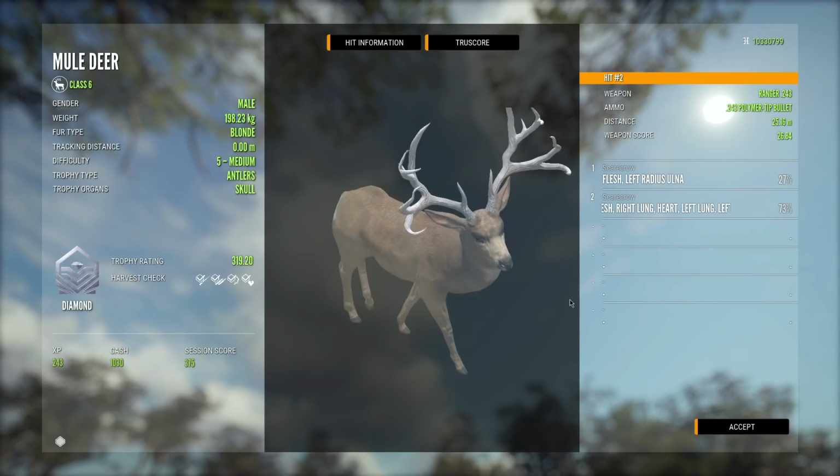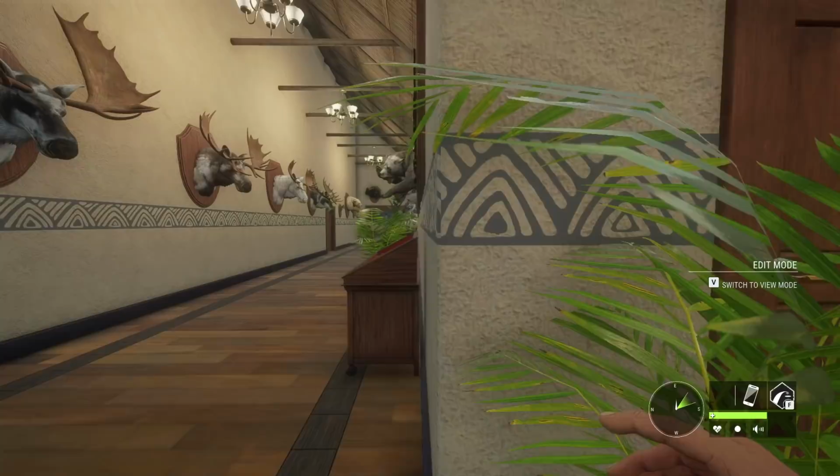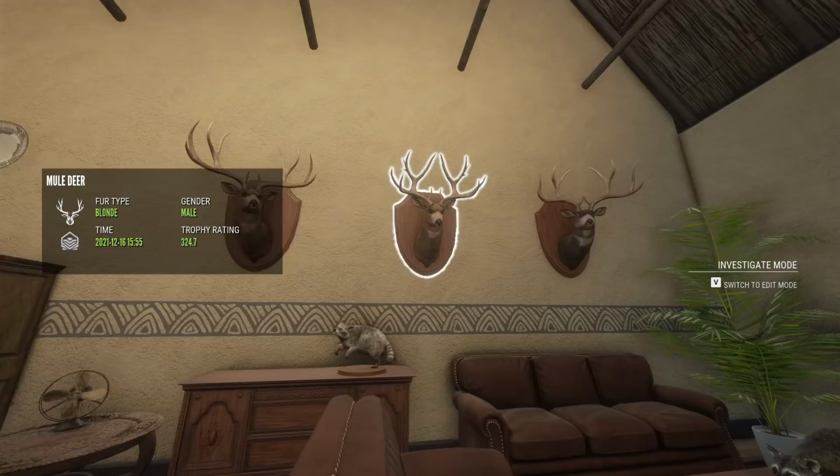That was crazy. You know, even though this mule deer may be one of the more ugly ones we've killed and just strange in general, I think because of the story behind it and the crazy chase that it took to actually get this guy down, we have to make it a part of our main lodge and add it to this wall of mule deer over here. Now the question is, which one do we replace?